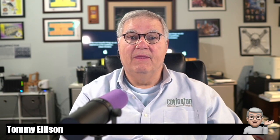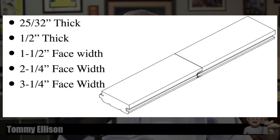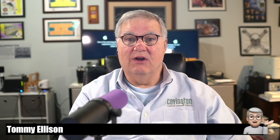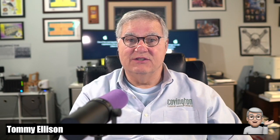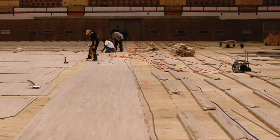Believe it or not, the width of the maple boards themselves is a variable. Maple typically comes in two face widths. 2¼ inches wide is the standard, but some maple purchases can be 1.5 inches, and that is an option that you have to consider. When the 1.5 inches is chosen, the cost to install it is increased due to the additional hours of labor required to nail the floor into the subfloor.